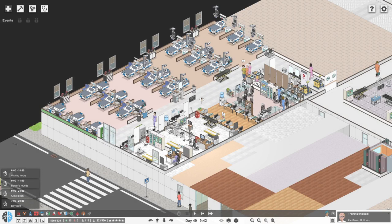So last episode, we got this whole neurology department built and ready to go. Yeah, we did really well. We've still got, look, 200,000. I let it run on till morning of the next day, and we've had all the patients kick out.